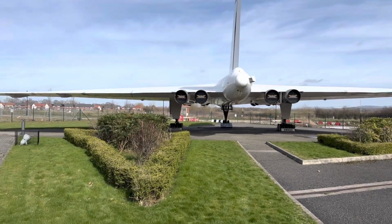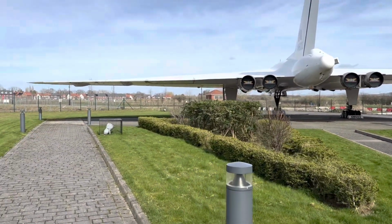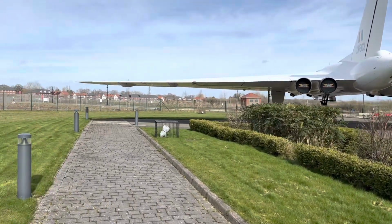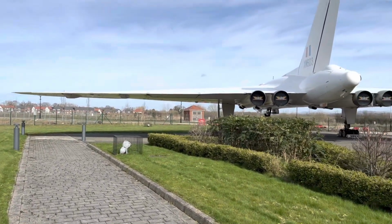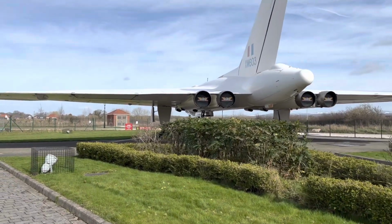Hi guys, this massive Falcon, massive plane. Apparently they're really noisy as well. Very nice.